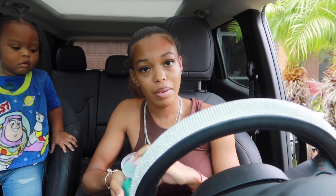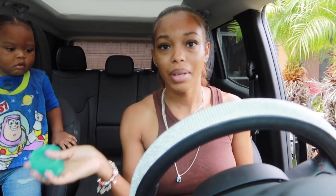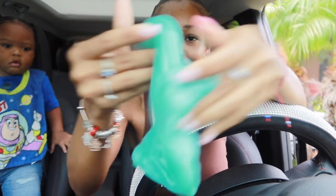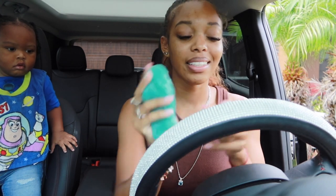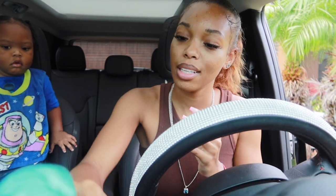Which is such a bad habit of mine, which I'm gonna stop, but whatever. So it's like a gel. It's basically car slime. Look, it's car slime. You use it to clean the dust from your vents.